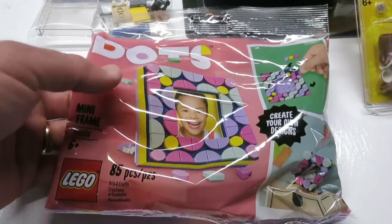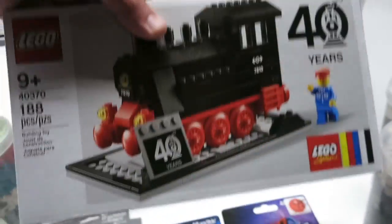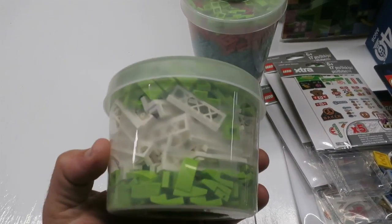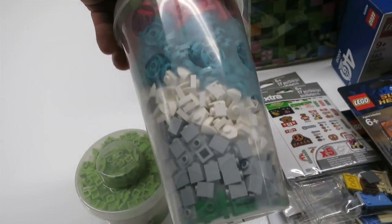I wanted to buy a bunch of $3.99 dot packs, but they were all out. And I got another train. And I got this. I don't know, it's a bunch of bags and stuff. And I got 2 pick-a-brick cups. Got a small one because I wasn't sure if I had these in my store, but I wanted to get some. And they didn't really have very many good pieces I wanted there.